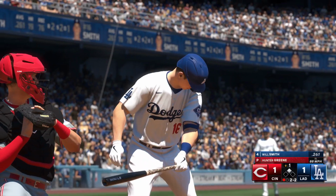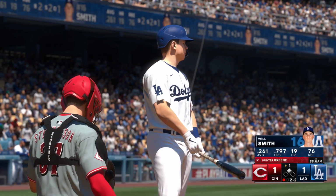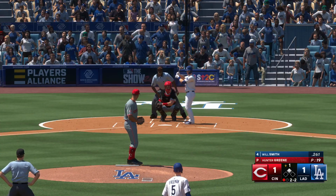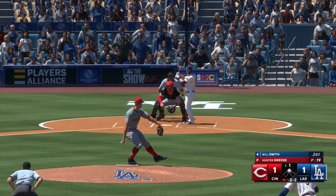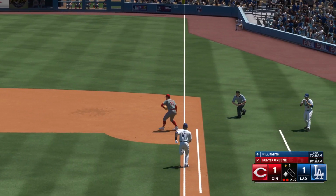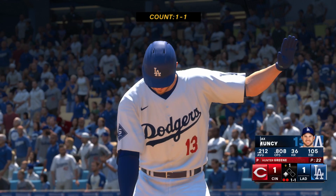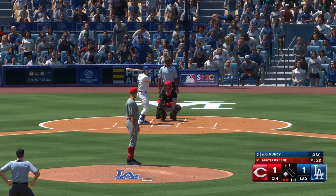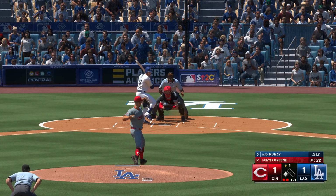The batter now will be Will Smith. Bounce to the right. McLain tosses to first, and they get the out on Smith. And now it's Max Muncy. He's not going to get cheated up there. No, he's not. He's looking to do damage with every swing he takes.